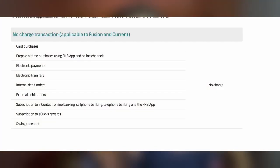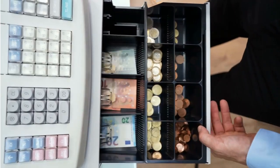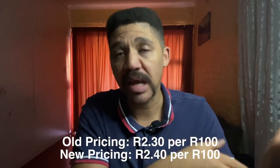Now for that 250 monthly fee on the current account, or the 230 on the Fusion account, your card purchases, your EFTs, internal debit orders, external debit orders, your prepaid purchases on the app or online, and your in-contact subscription, all those things still stay the same. That's still free. You won't be charged for the first 4,000 Rand that you withdraw from an FNB ATM or from a till at a participating retailer. But once you draw more than 4,000 Rand in a billing cycle, you will be charged 10 cents more than last year if you're withdrawing at the ATM.